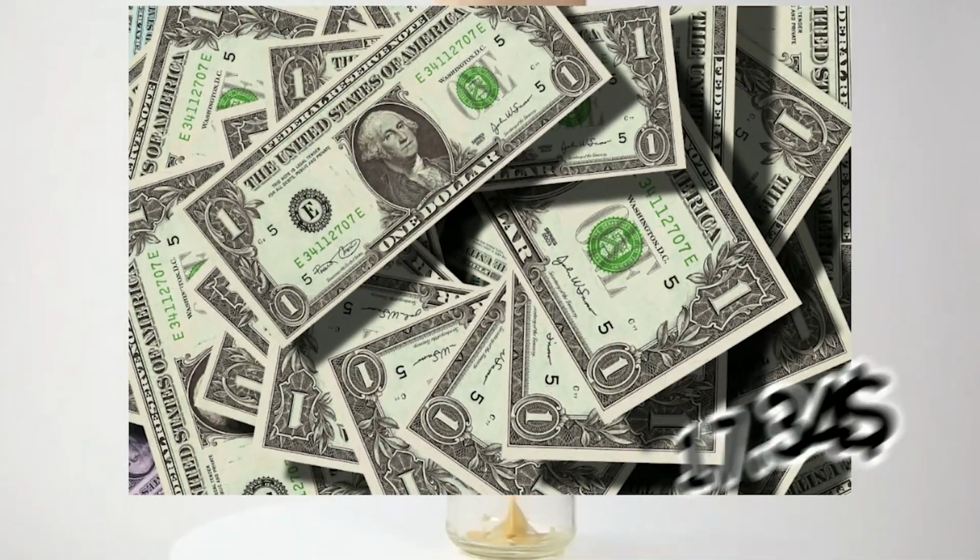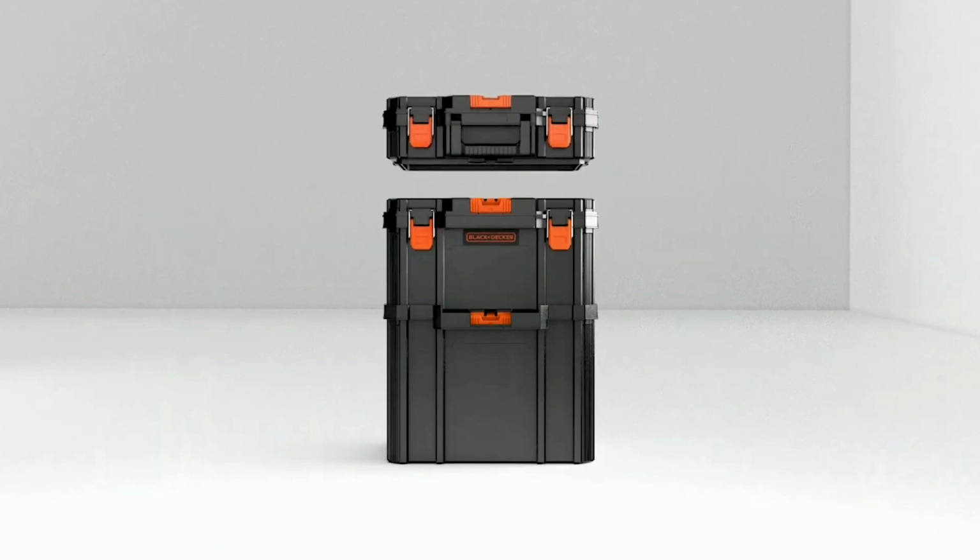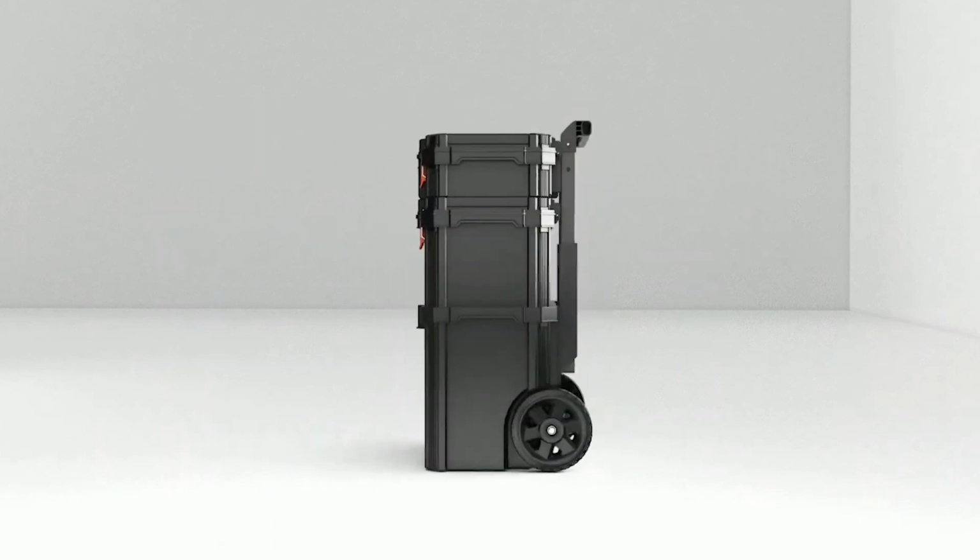Price $17.34. Stay tuned for more amazing gadgets that blend fun with functionality, making life a bit easier and a lot cooler.